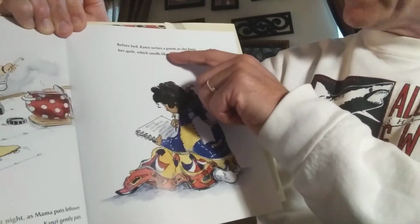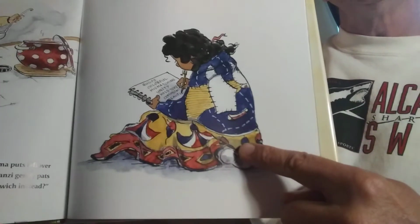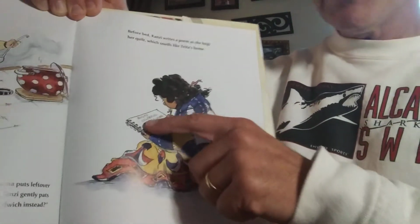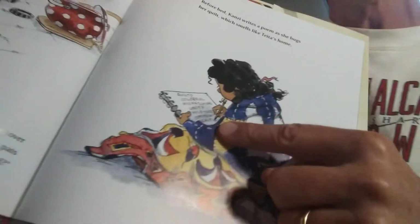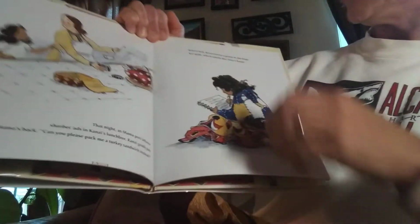Before bed, Kanzi writes a poem as she hugs her quilt, which smells like Tetya's home. It's very nice. She's wrapped up in her quilt. And the poem, if you can just see it, it says, "Quilts, colorful, mismatching, unity, held together, common and beautiful." And that's a lot like this quilt. Held together, beautiful. And it's a lot like this Afghan, the knitting. And it's a lot like this one. She writes a poem and she hugs her quilt.